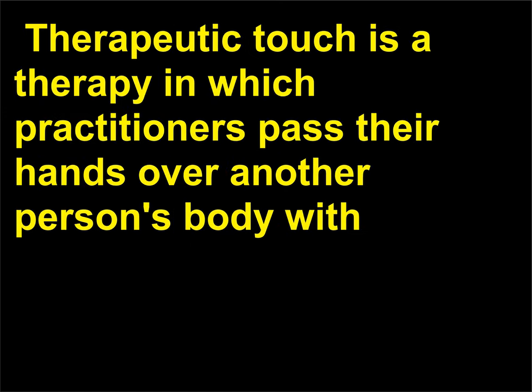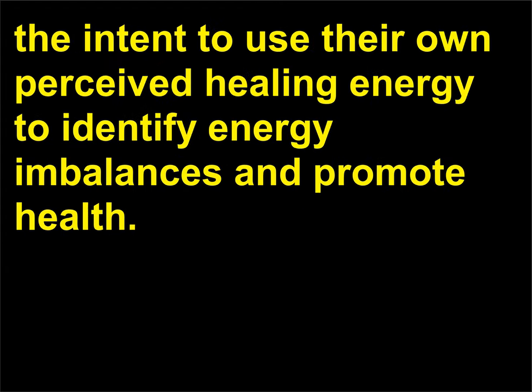Therapeutic touch is a therapy in which practitioners pass their hands over another person's body with the intent to use their own perceived healing energy to identify energy imbalances and promote health.